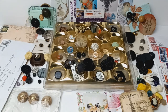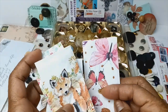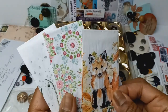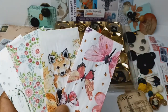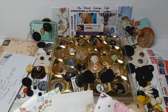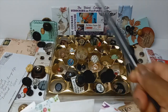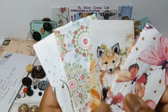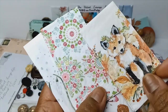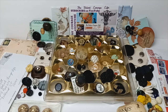I also received these beautiful napkins, which I will be decoupaging, from a fellow person, Elizabeth, who also likes to decoupage. And I have two back here. I'll move the camera. On the back wall, there's one here and one there. They're birds. Thank you so much. My favorite, this cute little vixen. So, so cute. I can't wait to use these in my projects. So thank you so much for those.